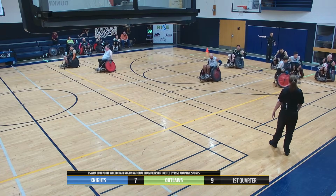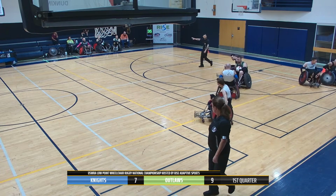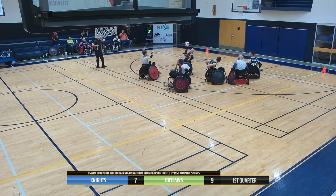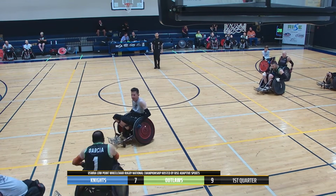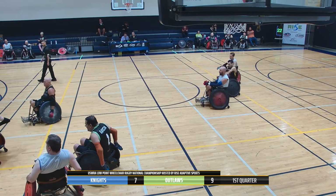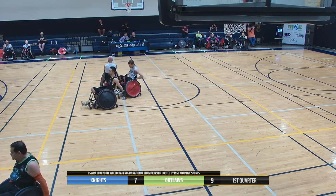Sebastian Broussard inbounds to Brian Spurley. Brian Spurley is stuck down low, so he dumps the ball off to Wary in the center. Wary's looking for the pass back to Spurley. He gets it. Spurley puts the ball up into the front court, and Gabe receives it. Oh, but gets the ball swiped away by Mike DeYoung. Looks like the ball will bounce out of bounds, and it will remain Outlaws ball.